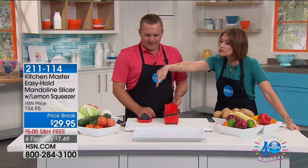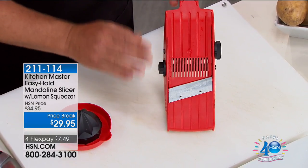It's easy to hold, that's what you love about it. And not only is it a mandolin slicer, it comes with your juicer too, and it really saves you a ton of time in the kitchen. And let's face it, cooking doesn't take time, right? I mean, cooking's done in no time. No, it's the slicing, the dicing, all the prep work, right? This is kind of like your own little sous chef. It does all the work for you, and it does a perfect job.